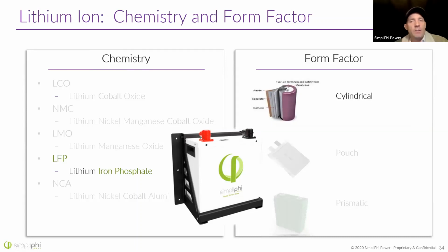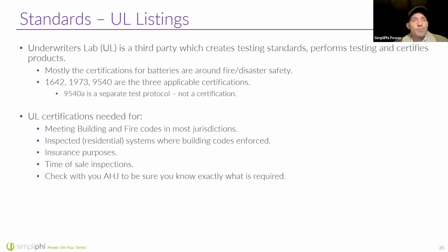Pouch cells are just not nearly as durable. Both pouch cells and prismatic cells allow for some expansion and contraction during charging and discharging. And so those heating and cooling cycles can make them have a shorter lifespan. In a cylindrical cell, the outside of the cell is actually a steel container, and that cylindrical form makes it very resistant to expansion and contraction, which makes this cylindrical form factor really the best in terms of durability and longevity, which is why we're able to offer a solid 10-year warranty on all of our battery products.